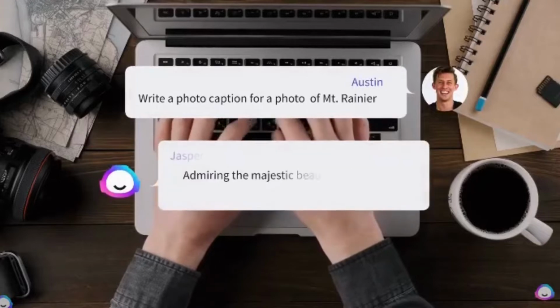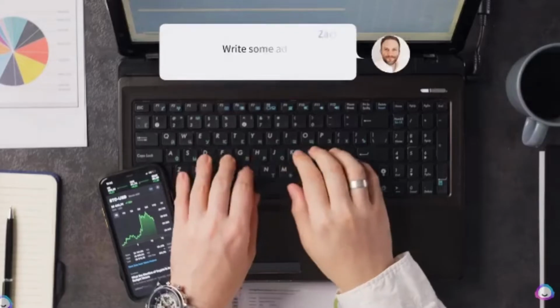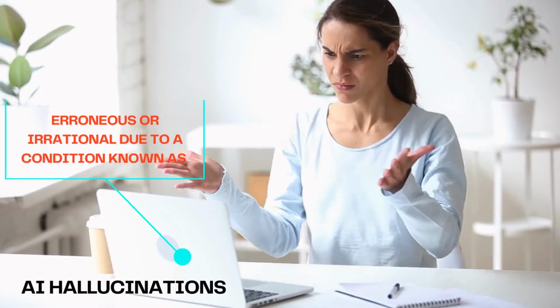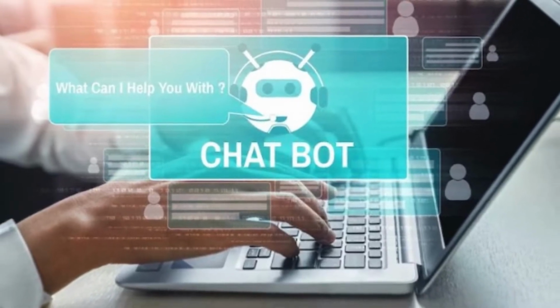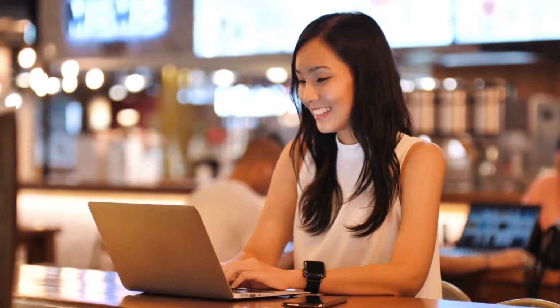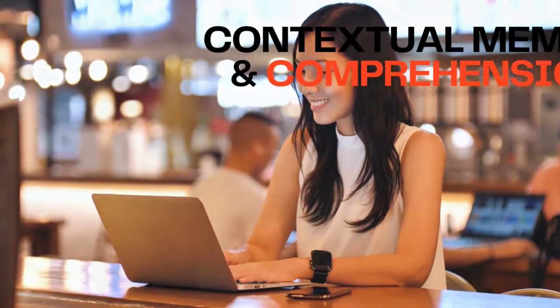1. Accurate response. The output of AI chatbots can occasionally be erroneous or irrational due to a condition known as AI hallucination. While chatbots are proficient at responding to simple commands, they can have trouble understanding lengthier or trickier inquiries when discussing cutting-edge technology. This type of trade-off is expected.